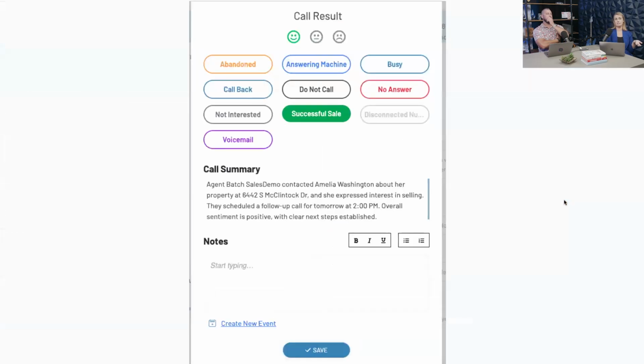Another thing that it does, and it's really cool, is it automatically identifies which call result is most likely the call result for the conversation that you just had. So in this particular situation, I called myself about a property. Okay, scheduled a follow-up call for tomorrow, 2 p.m. Positive sentiment, so it auto sentiments. And then it highlighted successful sale because it says that's going to be the most likely call result.